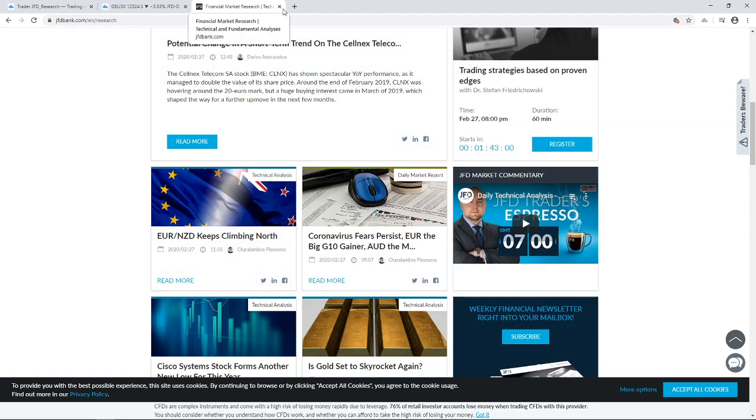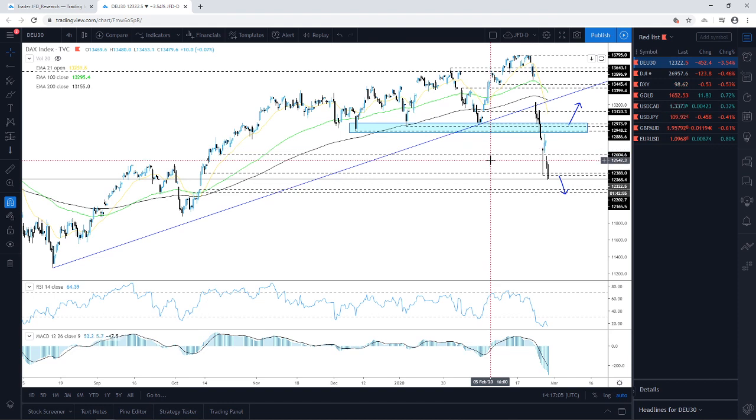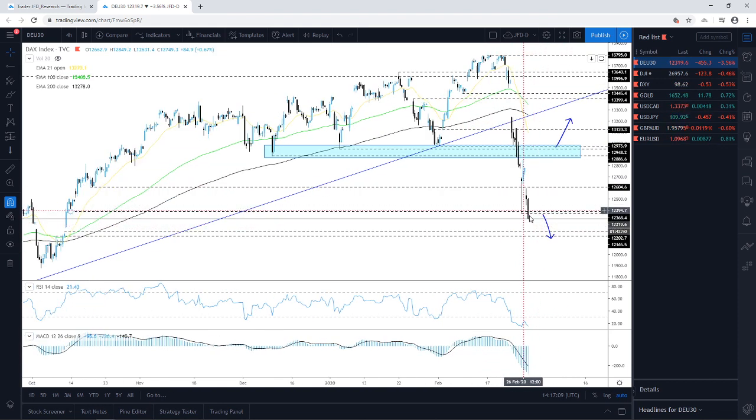Now then, let's jump into the charts. The first one I want to touch on here is the German DAX. I talked about this one this morning, and what I was telling you guys was to keep a close eye on this area of support near yesterday's low, which was roughly around the 12,368 territory. As you can see, we are breaking this one now to the downside. This is what I was talking about this morning.